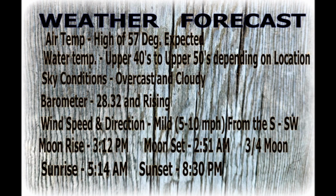Now, before we head out on the water, let's take a look at the weather forecast for today. Air temperature, a high of 57 degrees is expected. The water temp will range from the upper 40s to the upper 50s depending on lake location. Sky conditions are overcast and cloudy. The barometer is at 28.32 and rising. Wind speed is mild at 5 to 10 miles per hour and is out of the south-southwest.